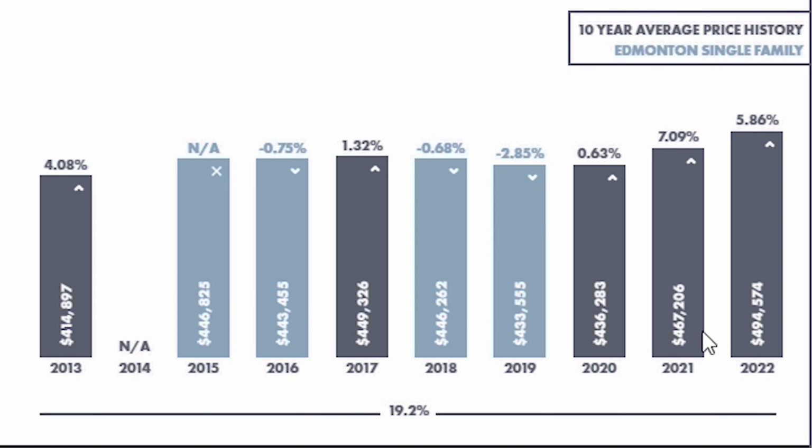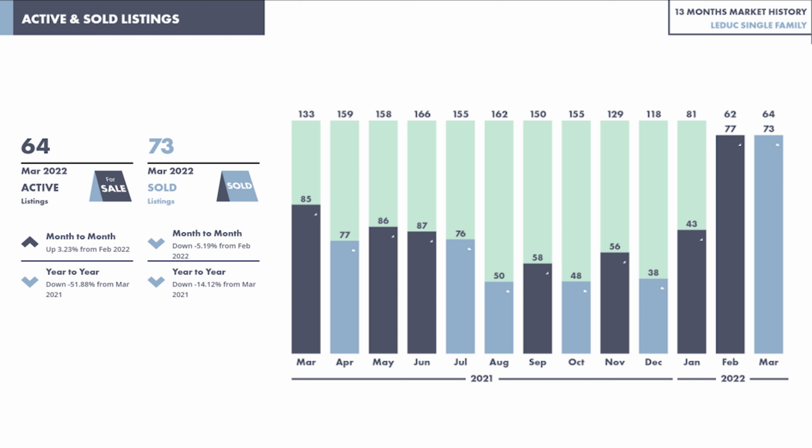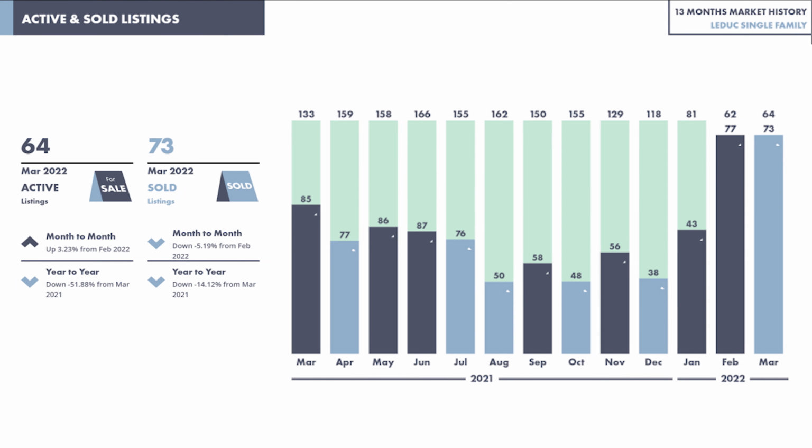So if we compare that to Edmonton in single family, Edmonton is on a price gain basis slightly outperforming Leduc right now, and it did by 1% last year as well. Now, if we look at the actives and solds, you can see that just based on the numbers we were looking at before, there were 64 active single family homes, but if we looked at it for the total residential, there was 83. So that tells you that the majority of the market in Leduc is single family properties. So that'll make the condo numbers really skewed because there's hardly anything going on in condos. So again, 64 actives, 73 sold, so that's over 100% absorption rate.